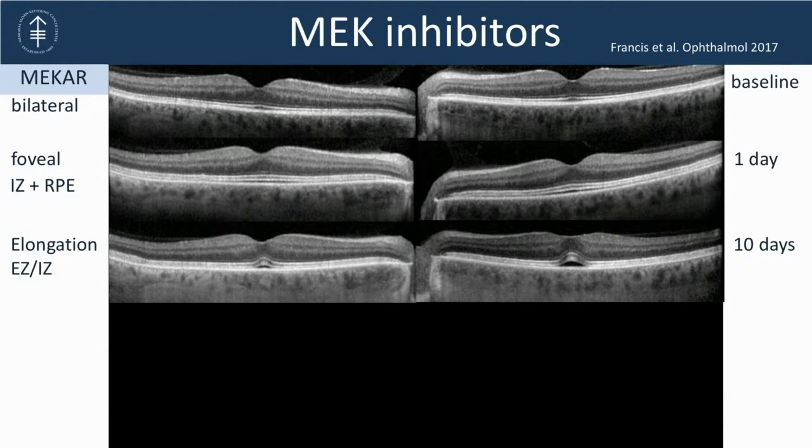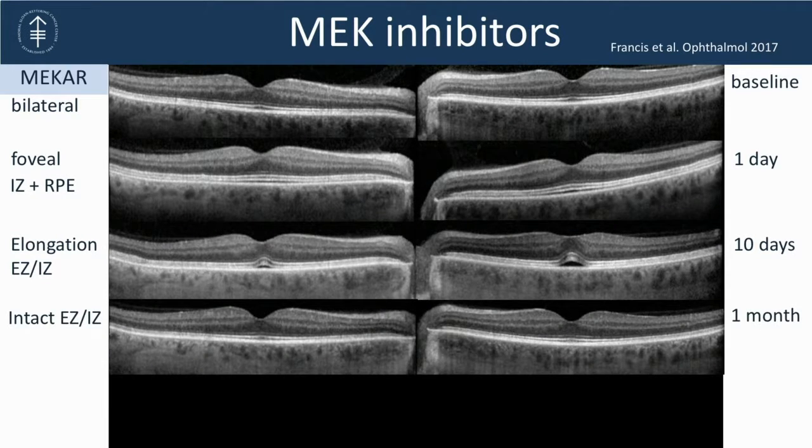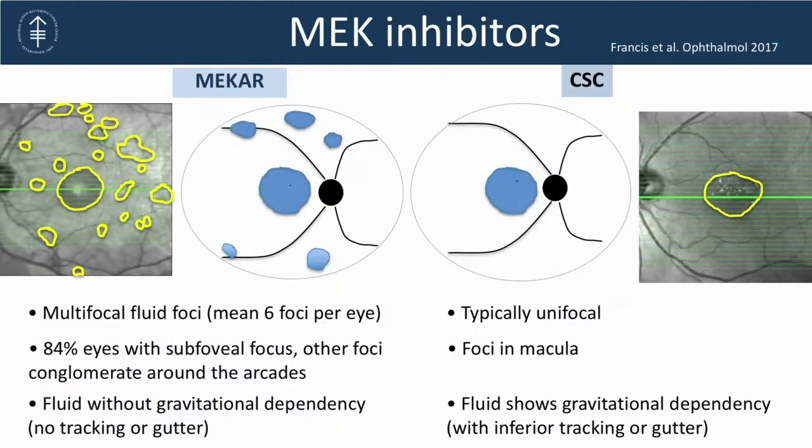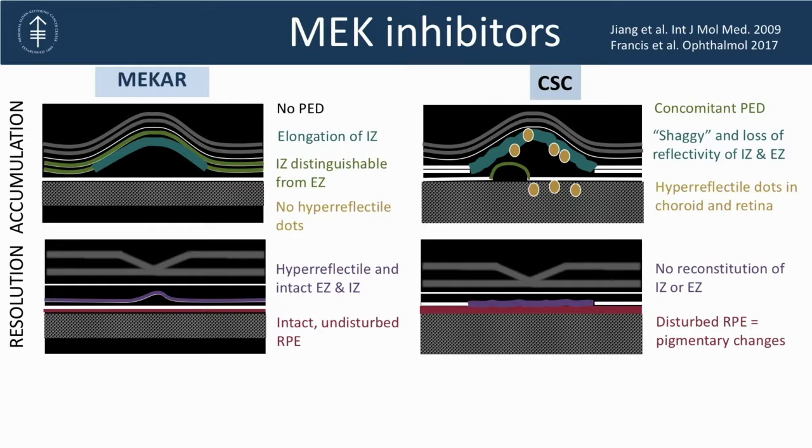You can see elongation of the EZ and the IZ, and as this resolves, these layers remain intact and hyperreflective, and there is no choroidal thickening. MEK is distinct from central serous chorioretinopathy. There are multiple fluid foci, and these foci do not have gravitational dependency and do not show the inferior gutting that we see in CSC. There are other ways in which MEK is distinct from CSC.